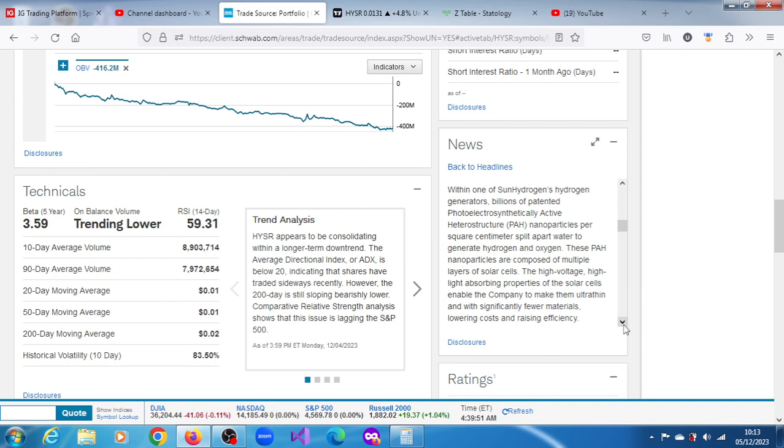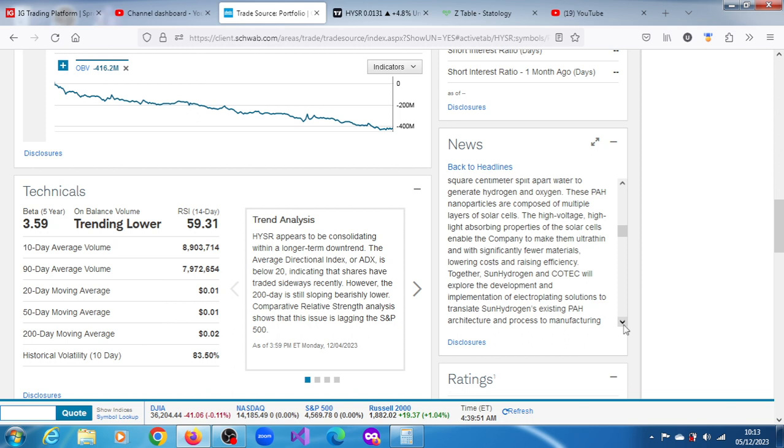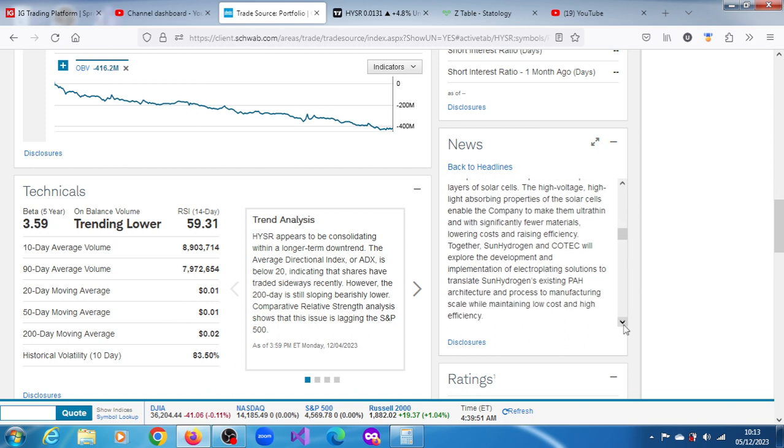These PAH nanoparticles are composed of multiple layers of solar cells. The high voltage, high light absorbing particle properties of the solar cells enable the company to make them ultra-thin and with significantly fewer materials, lowering cost and raising efficiency. Together, SunHydrogen and COTEC will explore the development and implementation of electroplating solutions to translate SunHydrogen's existing PAH architecture and process to manufacturing scale while maintaining low cost, high efficiency.